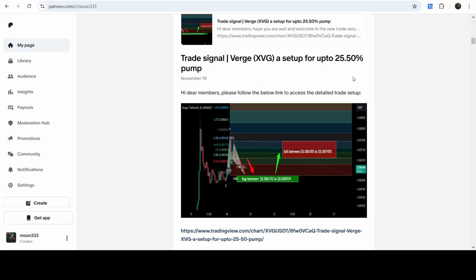And I would also like to share with you my most recent trade signal for XVG that I shared on 19th of November 2024 with my members. And this signal produced almost 34% pump.